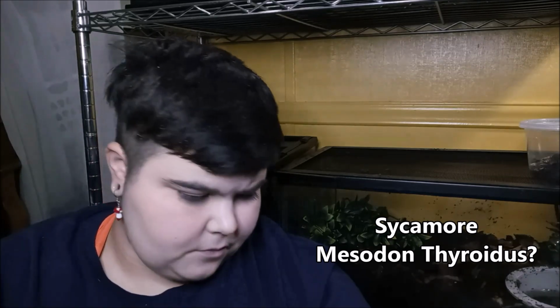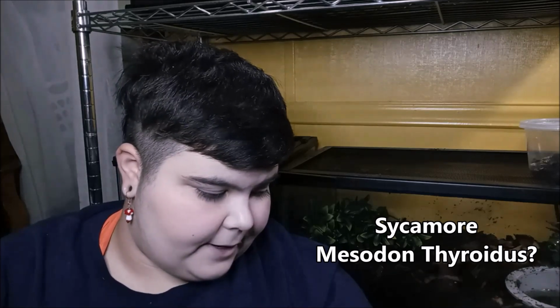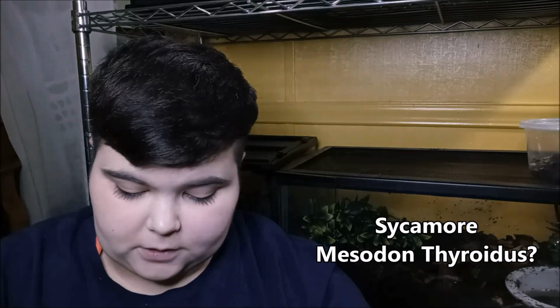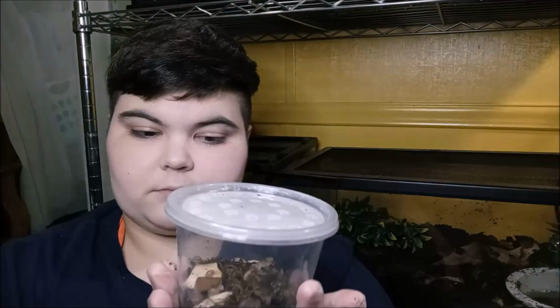From the get-go, Sycamore was pretty outgoing and pretty social. He really likes to hang out with Cedar, but yeah, he's just super outgoing. He's a really cool little dude, and his favorite food is by far broccoli and the protein mix. So that is my little guy Sycamore here. He has recovered nicely. I think now his shell just has scarring on it.